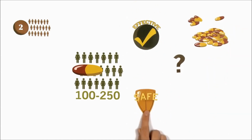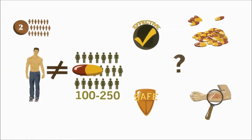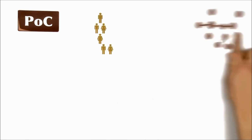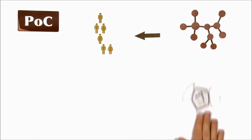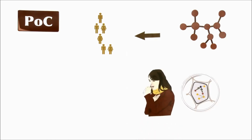In addition, the safety of the drug and its side effects are evaluated, as these may be different in patients compared to the healthy volunteers tested in Phase 1. The company also conducts trials called Proof of Concept or POC trials, which are often a mix of Phase 1 and Phase 2 studies. A group of well-defined patients is treated with the drug candidate to provide an early indication whether it actually affects the target in the intended way or has a beneficial impact on the disease.